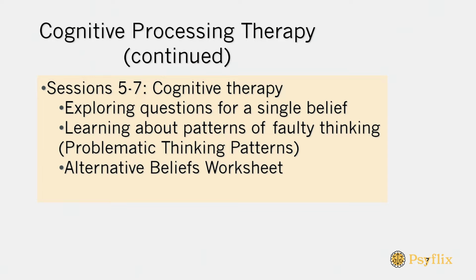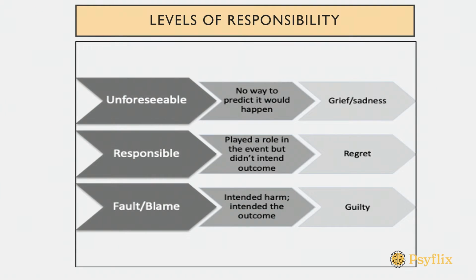And then they're going to learn about patterns of thinking that have gotten them stuck. And then finally, the final worksheet that they get pulls it all together, and they have an alternative thoughts worksheet. And as an example, when we're usually on around session 4 or so, we help them understand the difference between different kinds of events and the way that we typically look at them in society. That there's a difference between something that's unforeseeable, something that they played a role in, or something that they intended.